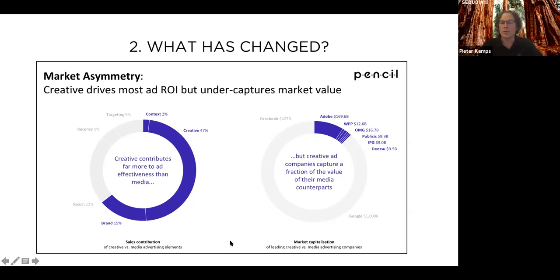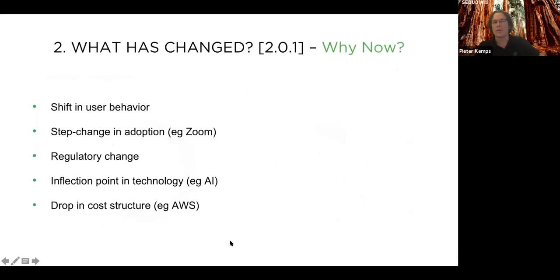Another thing is to not approach it from the asymmetry side, but from the why now side, right? What is the shift in behavior that you're seeing? And you know, that question is actually even more apparent right now around COVID, where we see a lot of so-called net new digital behaviors driving sometimes step change in adoption, like Zoom, for example. It could be a regulatory change. There could be an inflection point in technology or a drop in cost structure.